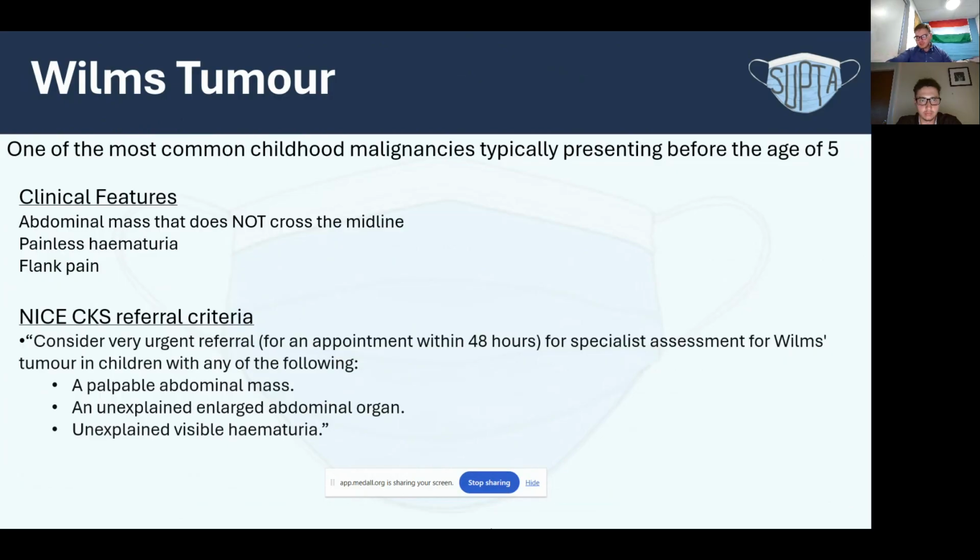And the last thing I'm going to talk about, just because it can come up sometimes, is a Wilms tumor or a nephroblastoma. They're one of the most common childhood malignancies, typically presenting before the age of 5. They are also linked to retinoblastomas. So they can ask the question: if a person's got a family history of retinoblastoma and is coming in with an abdominal mass, what is it likely to be?